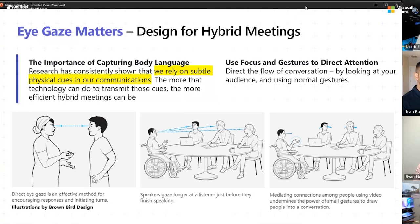Things that I like from a cartoony perspective, but the reality is you want to be looking towards the person that you're talking to, be it someone that's in the room or someone that's remote, so that you have that really positive experience, and build those hybrid meeting rooms in whatever furniture and meeting room format makes sense for your space.